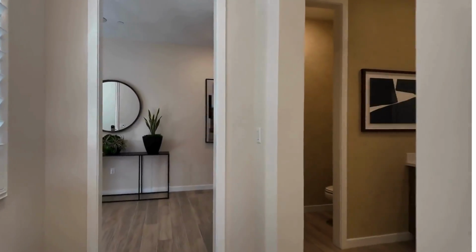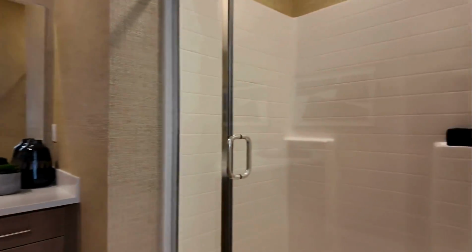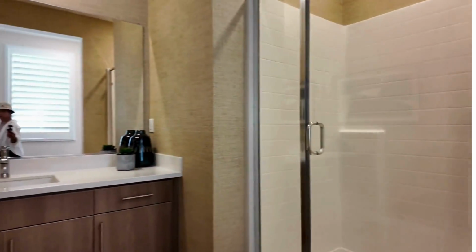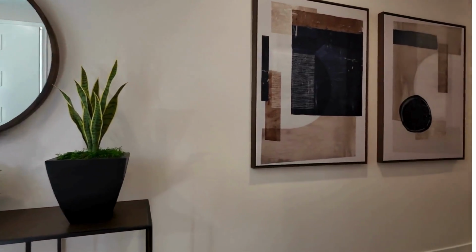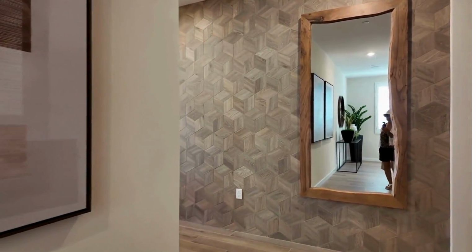But this is pretty well separated from all the other living. One thing which I don't quite get on the design is when you go through that door from the main hallway, you see the bathroom like right there, including the shower. I guess you could put doors up, but the models didn't have any doors. And I always kind of get lost in this floor plan.